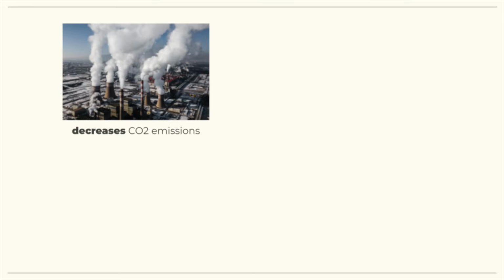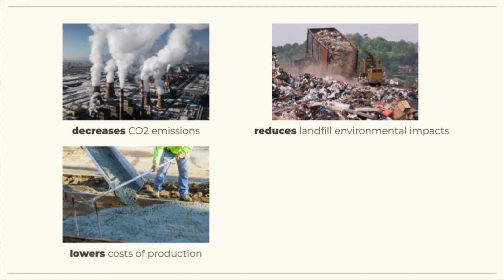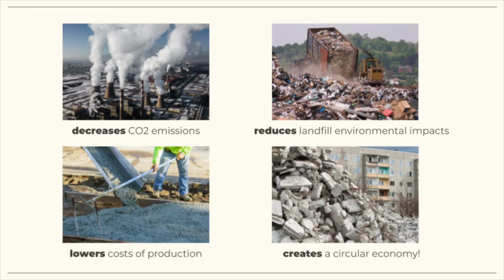Our approach decreases CO2 emissions, reduces environmental impacts of rotting C&D waste, lowers cost of production by 25% from $108 to $81, and creates a circular economy to sustain generations to come.